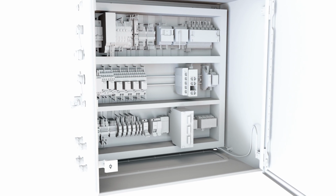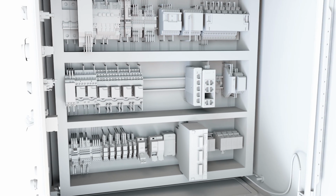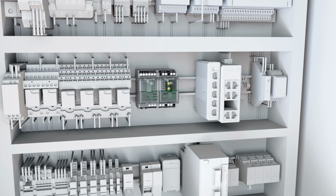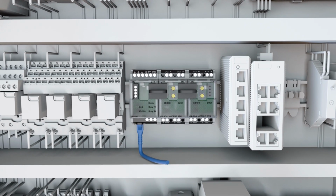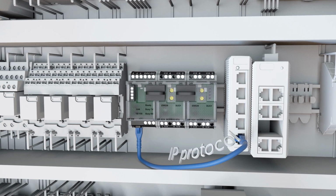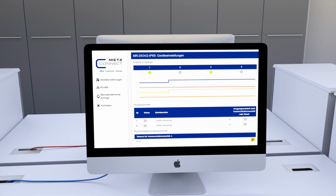The decentralized METS Connect I/O Fieldbus modules are available in IP65 housings or as a variant for DIN rail mounting. Installation also saves costs and time, as the components can be connected to one another with bridge connectors. Routers and gateways from METS Connect allow you to integrate the Fieldbus I/O components into an IP network. Device configuration and parameterization are performed via the user-friendly web interface.